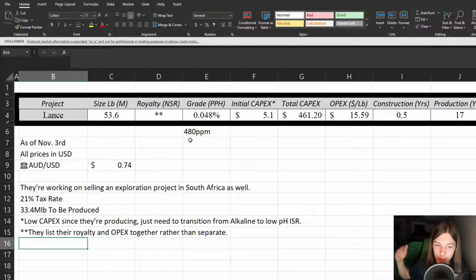They are also going to have $5.1 million in capex, which is just going to be transitioning, and the rest of their capex is actually quite high because they need to develop new facilities to mine other areas of their project. We see the total capex here of about $461 million. Now, OPEX here is pretty good at only $15.59, including the royalty, so that's really good.